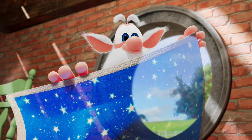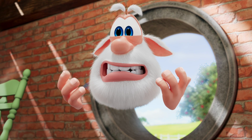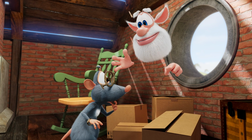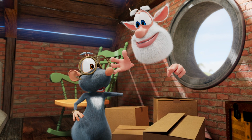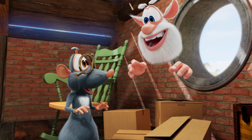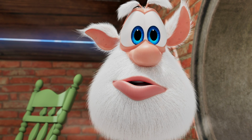Booba rushes to grab it and wraps himself up. He's embarrassed that Lula has found him out. But Lula isn't angry with Booba. She loves magic. Booba takes off his hood and Lula can see him. She reaches out to touch the invisibility cloak. She loves it. Suddenly, they hear Spike outside.